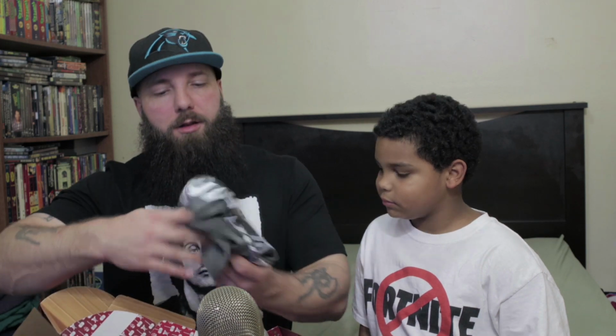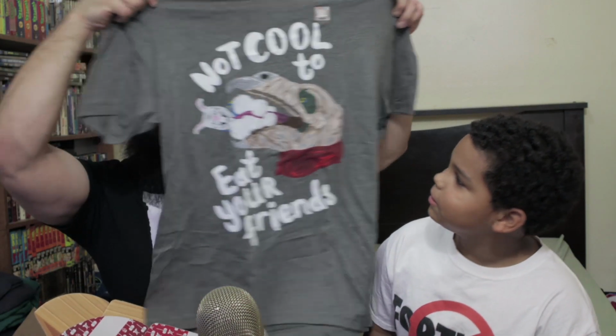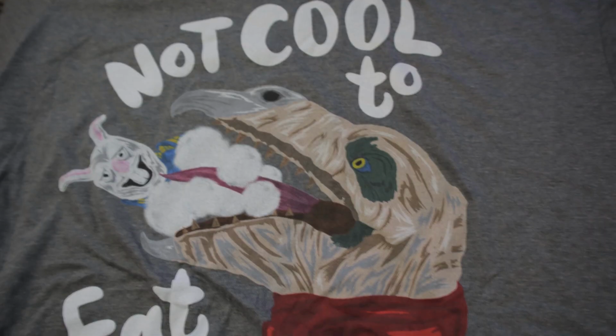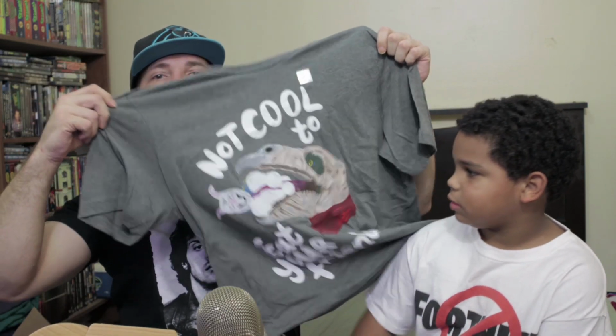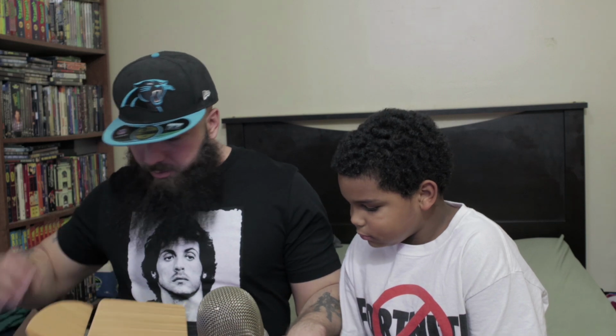Smell. It smells real good for some odd reason. Let's see what this shirt is. Ramblin Rabbit! No, it's Ramblin Rabbit. Not cool to eat your friends. Because Mercy the buzzard is always trying to eat Ramblin Rabbit. And we also get, hold on, put that to the side.